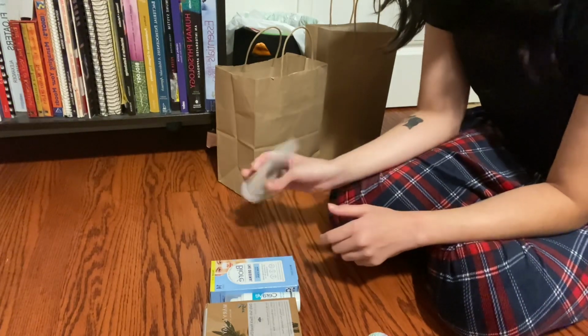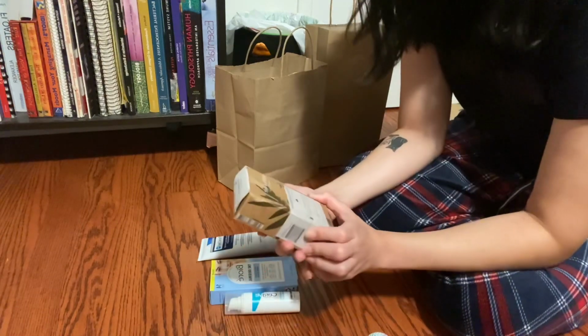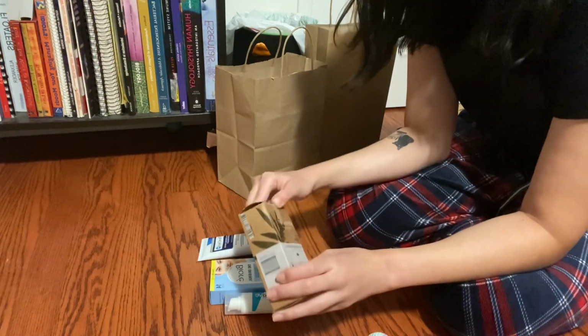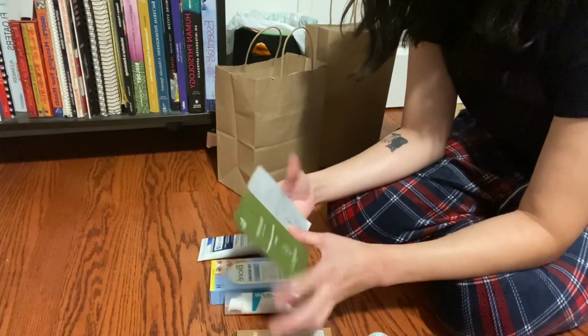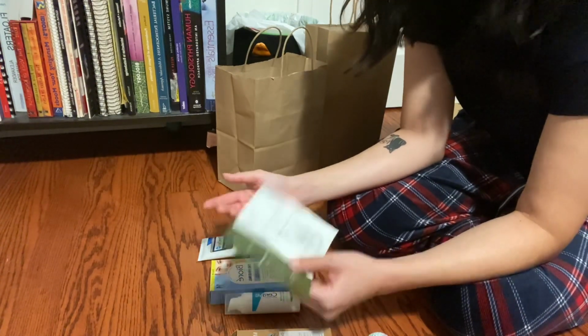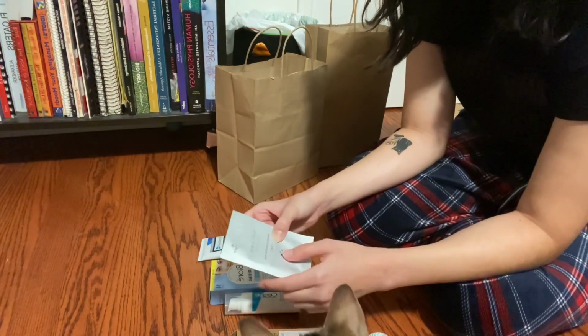So yeah. And then, I got this for blackheads. I've had it before, but I ran out of them. They're okay. I like the Skinmiso ones better. These are the types of masks that are wet.